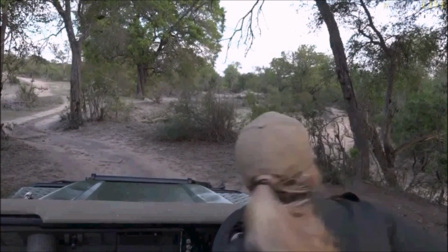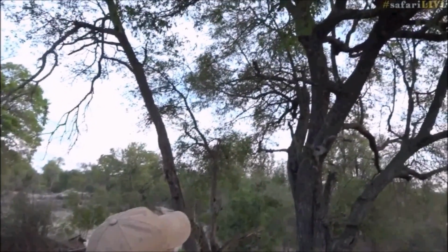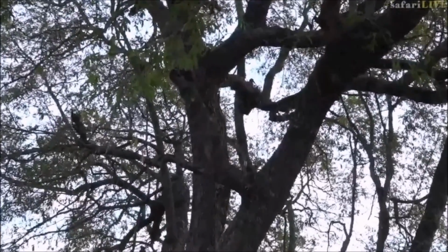Now we're sitting patiently. I'm really hoping that this little one, well, we're going to see all three little heads, if I'm not mistaken. That's what I counted in a screenshot that somebody took.